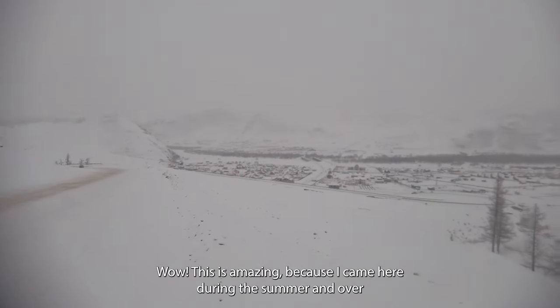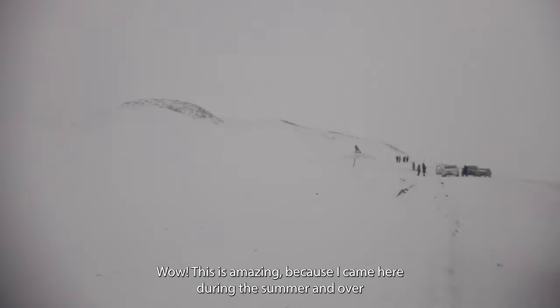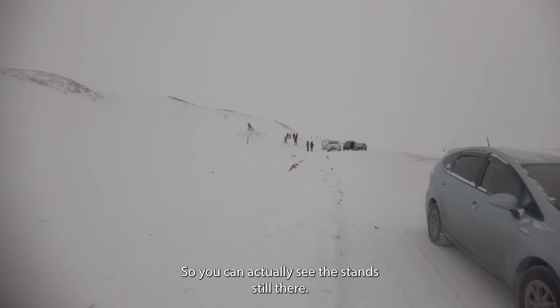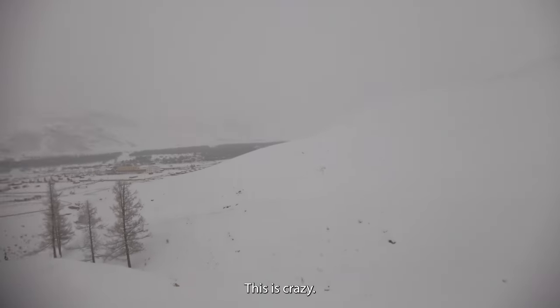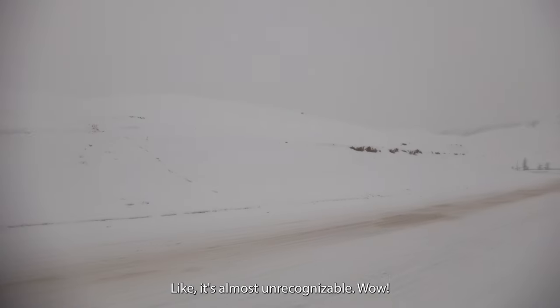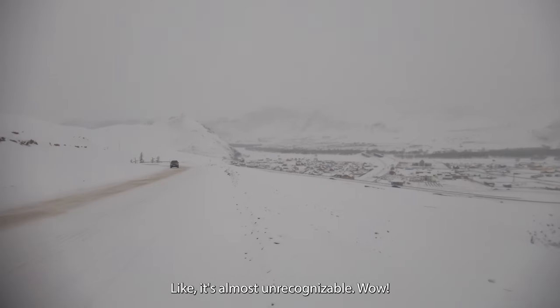Wow, this is amazing because I came here during the summer, and over just there where those cars are, that's where I hoisted the eagle. So you can actually see the stands still there. But now everything is covered with snow. This is crazy. Man, Mongolia really changes from season to season. It's almost unrecognizable. Wow.